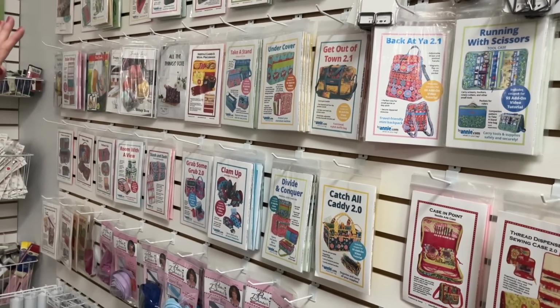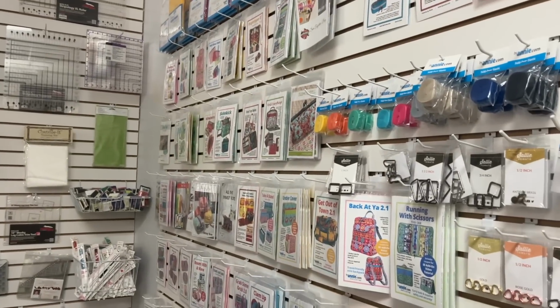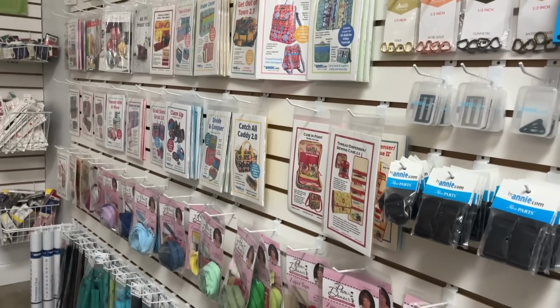In October, we're going to have a trunk show from her. She's sending all the bags in so we can see them, hands-on, feel them, touch them. Is that the whole month of October? For the whole month. So anybody interested in By Annie can come to your store in October and see some of her bags that are on hand.